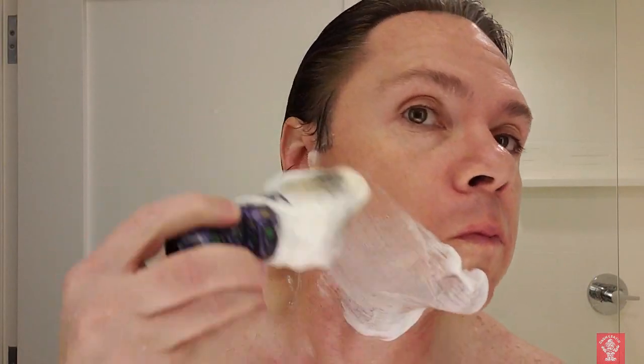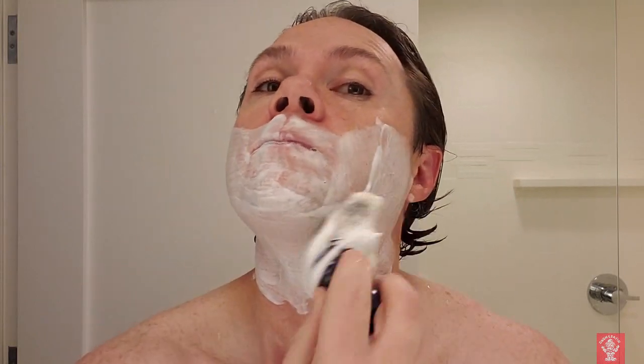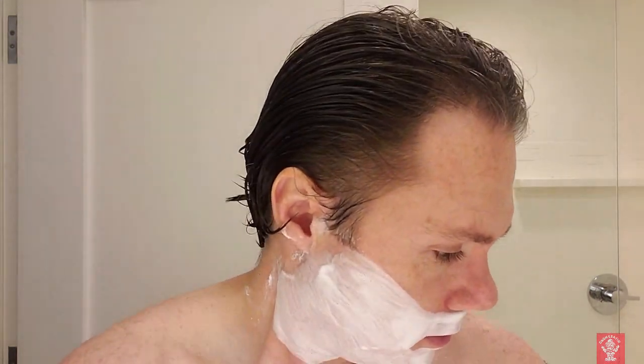Not bad at all. My skin's a little bit dry. Okay, I'm gonna rinse off and then we'll go for the third and final pass. Cheeks are about what I expect. It's wet shaving, people. Make a mess. My hands aren't dry.